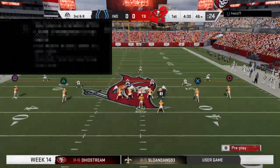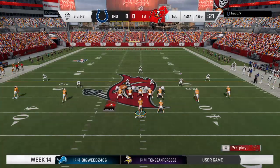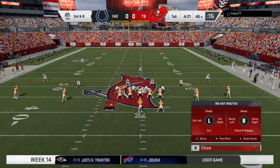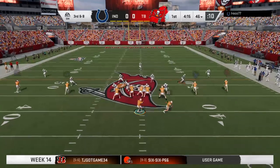Ready. White 25. Check 53. Green 17. Here we go. Mike 53. Mike. Hey, let's get this. 53 is the Mike. 53 is the Mike. Hey, let's get off. Let's get off the field.